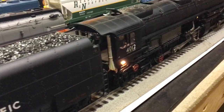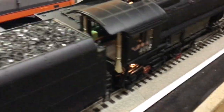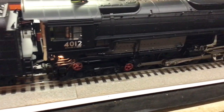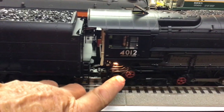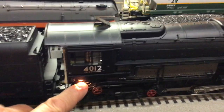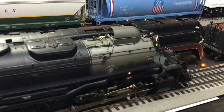Nice detail work on the inside. It has the curtains there. It has two crew figures on there. It does have firebox glow, and it does have ash pan glow. But you can see the nice detail work right in here with all the piping. It has the work lights underneath there. There's one there, there's one here, and there's one in the front here too.